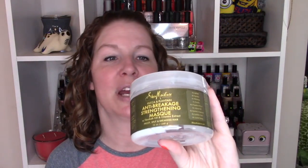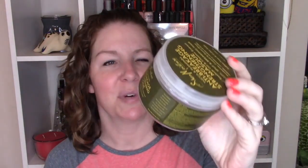Two cheaper options that I do like, but they aren't my favorite, are the Not Your Mother's Naturals Matcha Green Tea and Wild Apple Blossom. This I just got at Ulta. And the Shea Moisture Anti-Breakage Strengthening Mask. This one I got at Ulta too, or online. But you can find these at Walgreens, at Walmart, at Ulta, wherever.